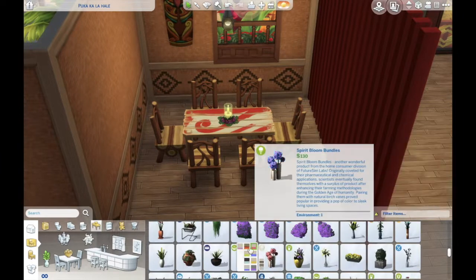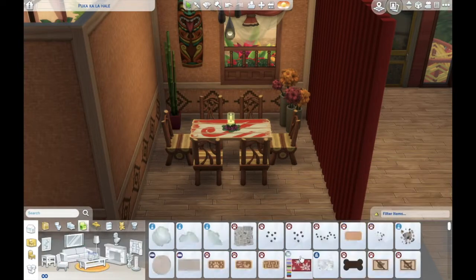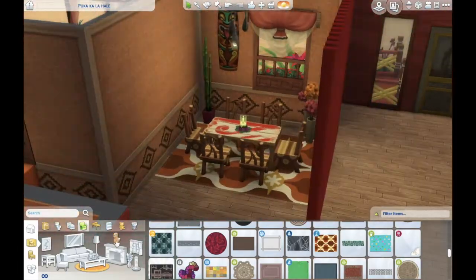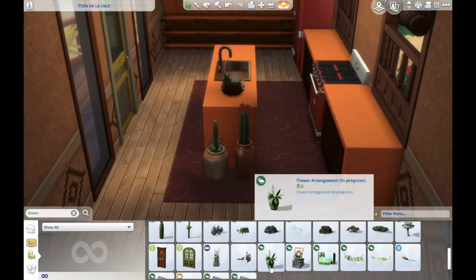Now this is the dining room, something kind of simple. The little colorful tiki on the wall and the bamboo I just thought was perfect enough for this, the little rug, and I do end up putting some artwork on that left wall. I don't remember what it is now. We'll get to that, we'll see it.